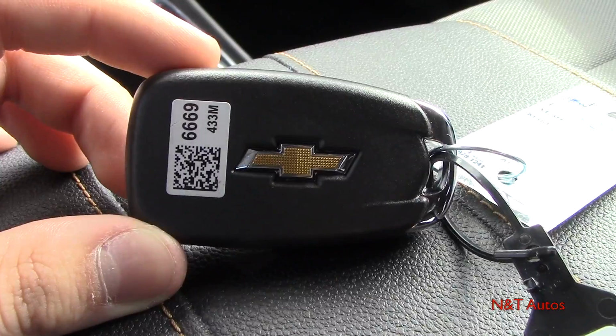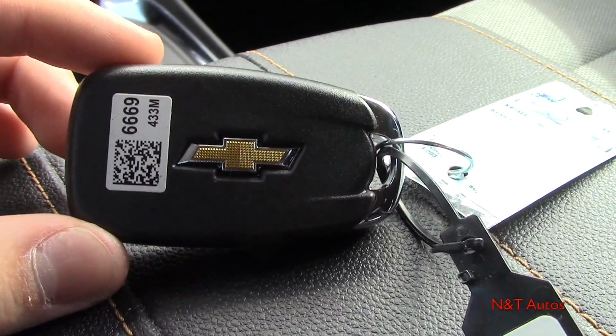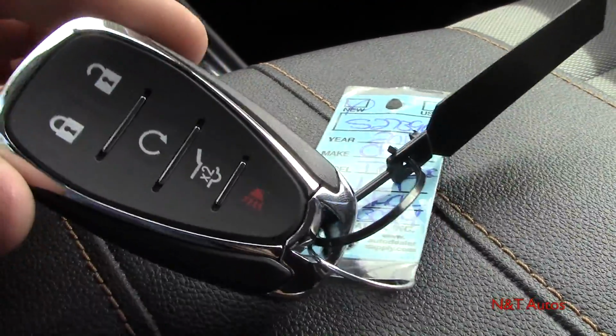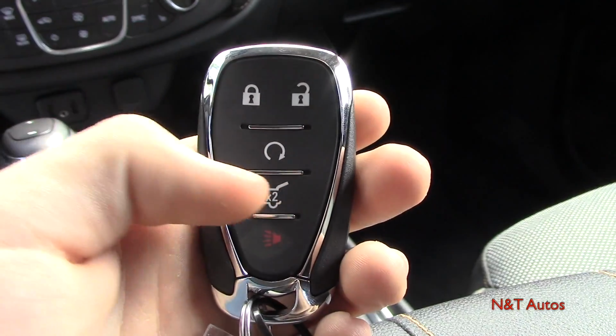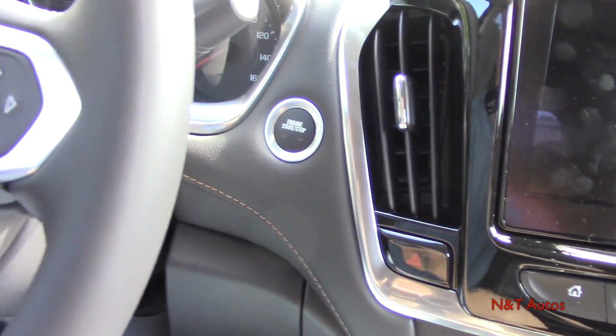So here is the key fob Chevy is giving you guys for this Traverse. It's a really nice key fob. Of course, it has keyless entry, but you also do have a physical key in there in case you need to use it. But we have some pretty cool functions on here, surrounded in chrome. We have a lock, unlock, remote start, a trunk release, and a panic alarm. But all you need to do to start this Traverse, since it has the push button ignition, is just put your foot on the brake and press that button.